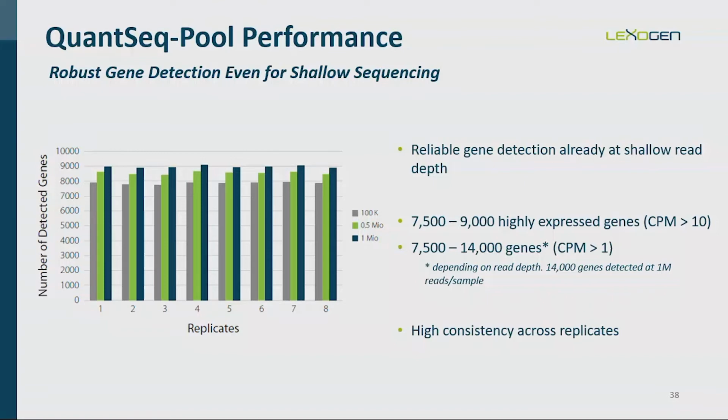On this graph here, 100,000 reads per sample is shown in gray, 500,000 reads per sample is in green, and then 1 million reads per sample is in blue. The number of detected genes was counted at a threshold of over 10 counts per million, or CPM, which allows you to see highly expressed genes.